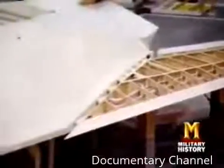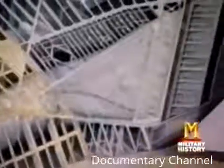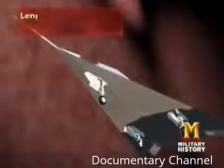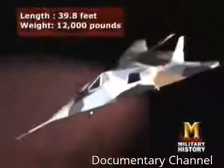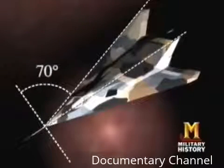The challenge now is to build a real airplane loaded with all kinds of non-stealth things, like a cockpit, engines, exhausts, and a pilot. The final Have Blue design was like nothing ever built, perhaps because it was the first ever conceived by electrical rather than aeronautical engineers. The plane was 39.8 feet long and weighed around 12,000 pounds. The leading edges of the wings were swept back to a razor-sharp 70 degrees.